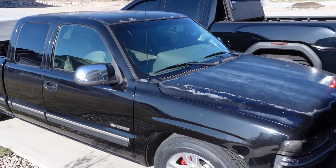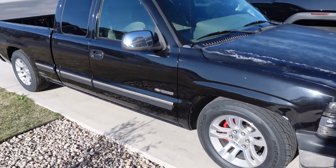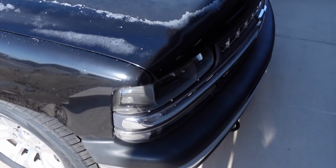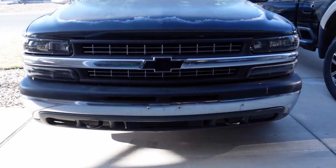I call it the UglyTruck because it's got faded paint. It had a bunch of chrome accessories on it when I first got it. I have since cleaned it up a little bit, but it's a sleeper, and that's what I love. From the outside, unless you knew what's going on under here, the only giveaway is the intercooler, and I have painted it black, so it does kind of hide in there nicely.